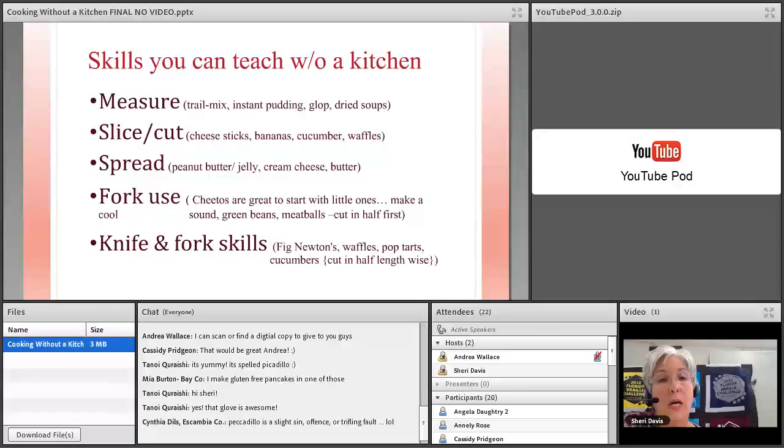Okay. Green beans, anything that's not going to roll around and move. Meatballs cut in half, so they're not rolling around all over the plate. Again, knife and fork skills. You can cut Fig Newtons in half. You can cut waffles, Pop-Tarts, cucumbers after you cut them lengthwise. And I have a video showing that.